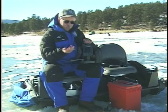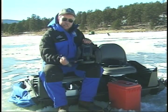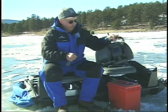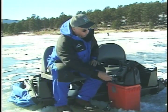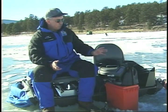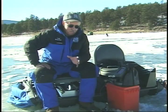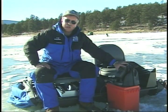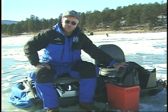We used our electronics to show us what our lure was doing, the depth and the activity of the fish, and hopefully showed you a little bit about how to use these to enhance your ice fishing. With the modern tools we have today, it's so much easier to be a successful ice fisherman. Whether you use a GPS or a depth finder is entirely up to you. I mean, get out and ice fish. It's a lot of fun. But ice fishing with electronics will at least double, if not triple, the amount of fish you catch.